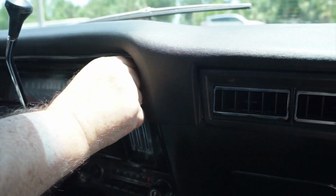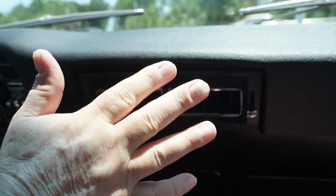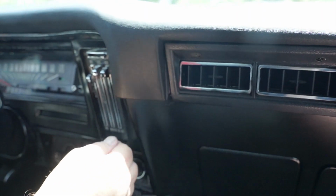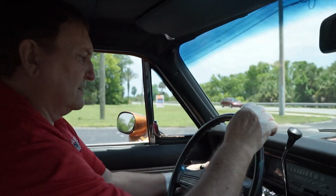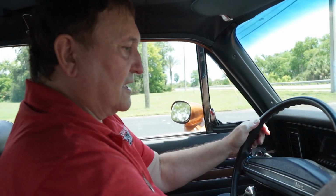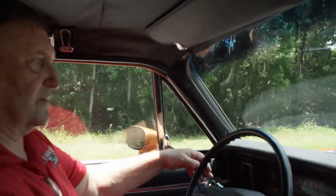Let's try air conditioning. Air conditioning is on, and it is ice cold too. That baby is blowing. Nice cold air conditioning. That's a good addition today. It's about 150 out here right now. Probably get warmer this afternoon though, as soon as it starts to rain. Okay, we're gonna go for a ride and see what this guy runs like. It sure looks good and everything works in it. Everything.